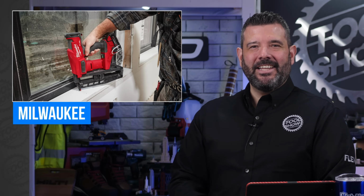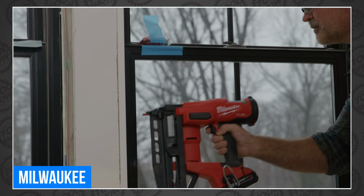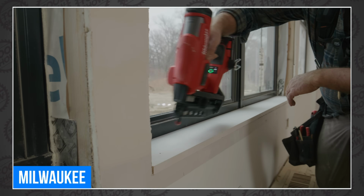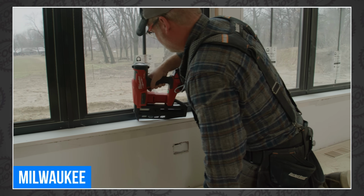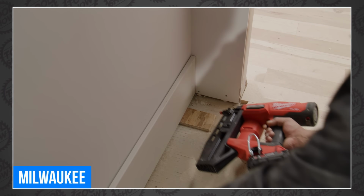Milwaukee just announced the latest generation of cordless finish nailers. That is the all-new Milwaukee M18 Fuel 16-gauge straight finish nailer, the 3020. Its focus is to consistently sink nails in common soft and hard woods. It leaves behind small nail holes, so you spend less time filling and finishing.